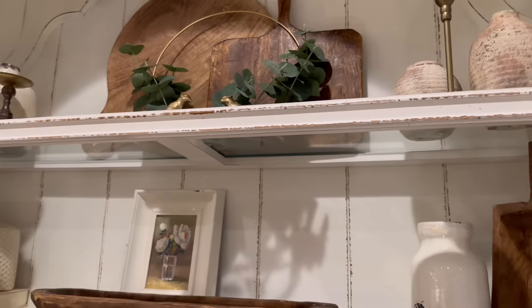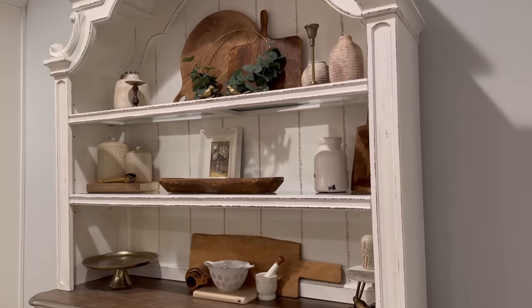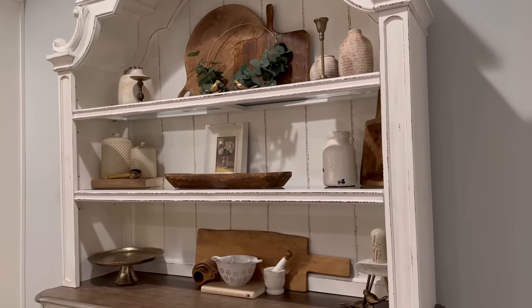But definitely, I love it. It's my favorite, definitely my favorite that I've ever done. So let me know what y'all think about it. I really love it. I can't stop looking at it.